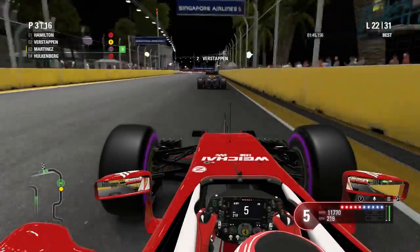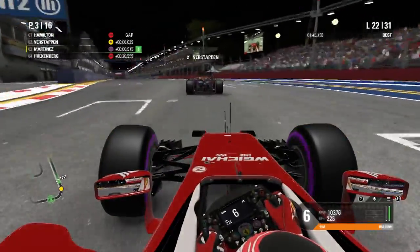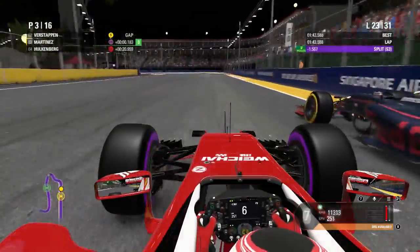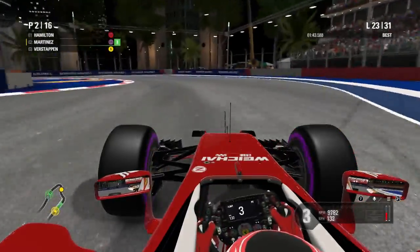Right, I'm all over the back of Verstappen. He's going very slow on those soft tyres. I'm going to try and pick him off quite easily here on the pit straight. As soon as we get DRS enabled, which we have done, fastest lap of the race, I want to try and pick him off straight away by going up the inside of turn 1 here. Make sure we get a nice easy move done. There we go, into second place.